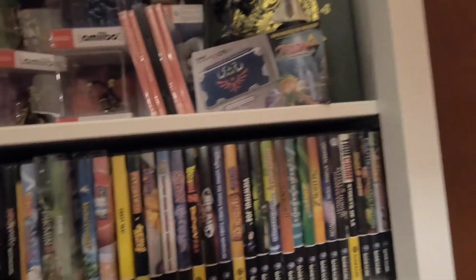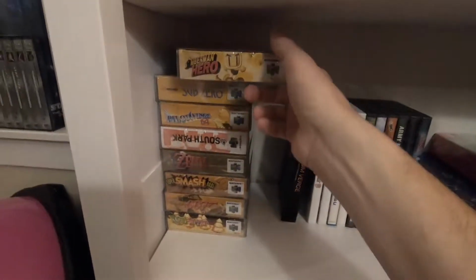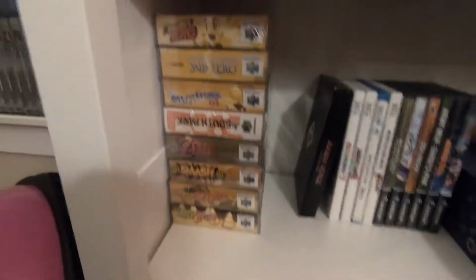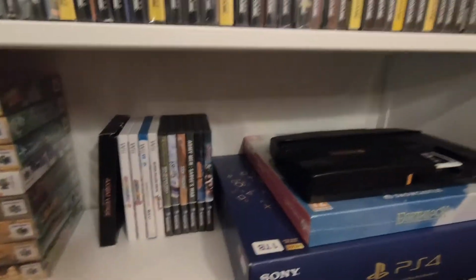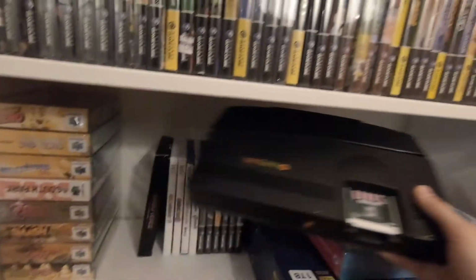There you go. And then yeah, I do have some of my Nintendo 64 games complete in their boxes, in their plastic shells. Bomberman, Sub-Zero, Pilot Wings, South Park, Zelda, Smash Bros, GoldenEye, Yoshi's Story. Got some more GameCube, a little bit of Wii games here. I wanted to keep the Smash Bros and the Wii and the Mario Parties together, so that's why they're here.